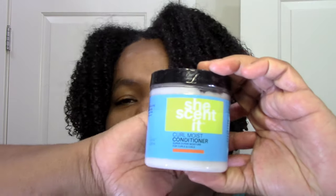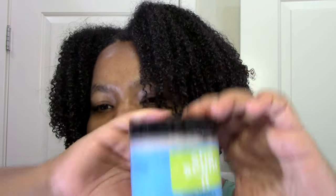In terms of deep conditioners, I don't really have that many in rotation. I have those two, and I have the She Scented Curl Moist, which I just kind of have for variety. I didn't buy a whole bunch, but I did buy maybe 6, like 3 of the Rich Moisture and 3 of the Curl Moist. So I'm just going to intersperse them with the Afrotastic Curl Elastic to try to get me through the year.